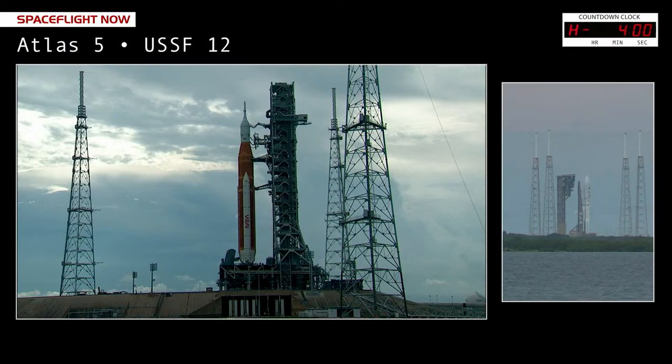As the Atlas V countdown remains in this extended hold to wait for weather conditions to improve, on the left side of your screen now, you're looking at a live view of the Space Launch System. This is NASA's new Super Heavy Lift Moon Rocket out on Launch Complex 39B this evening, located a few miles north of Pad 41, where the Atlas V is awaiting liftoff.